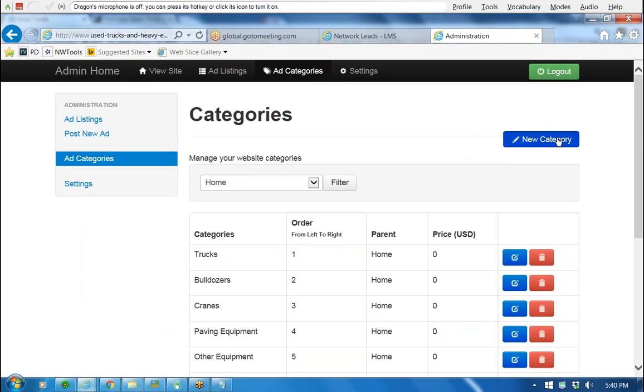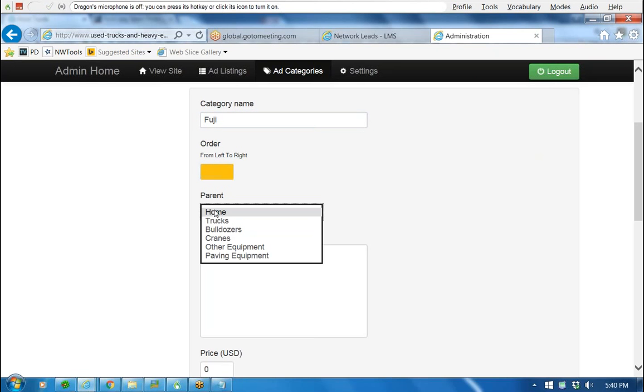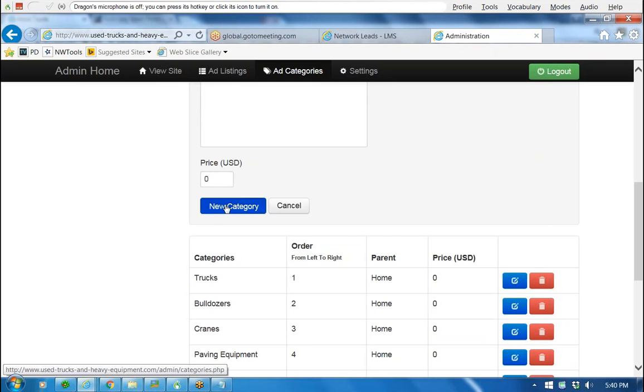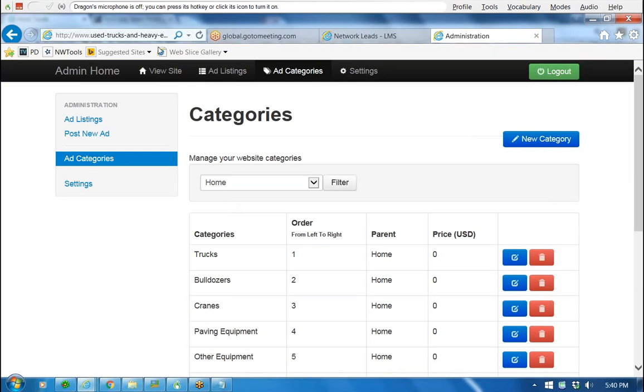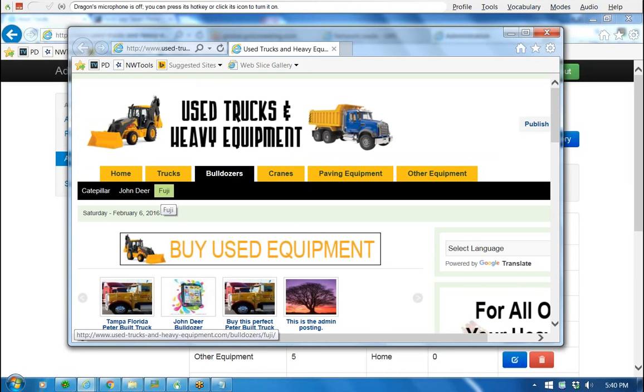You go to New Category, Category Name, Fuji. I'm going to make one up. I don't think there's a Fuji anything. But we're going to call it Fuji, and we're going to go to bulldozers. And we'll make it, I think we had 2, so we'll make it number 3. It's probably like a Fujitsu or something like that. So we go over here to New Category. And we build that. We'll go look at that site. So bulldozers, Fuji.